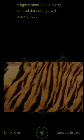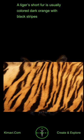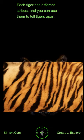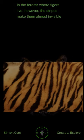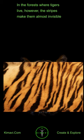A tiger's short fur is usually colored dark orange with black stripes. Each tiger has different stripes, and you can use them to tell tigers apart. The stripes make a tiger stand out if you see them in the open. In the forests where tigers live, however, the stripes make them almost invisible.